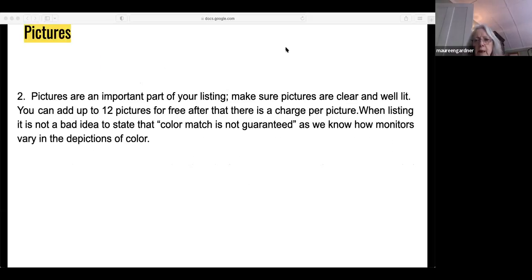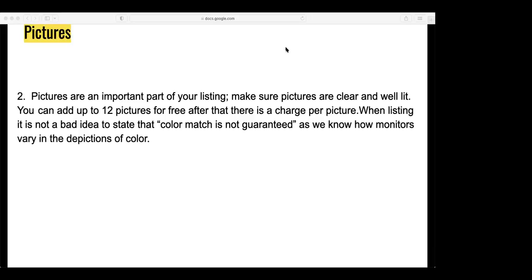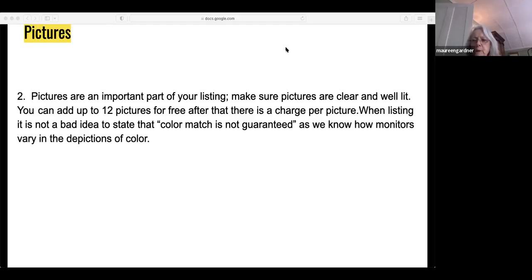Okay, again, you're going to be doing pictures. If you start looking on eBay, you'll see a lot of pictures are very difficult to actually tell what they're selling. So it's really important to get a really good picture, because they come up very small on eBay, has to be light enough so that people can tell that it's a dress as opposed to a black blob on the screen.